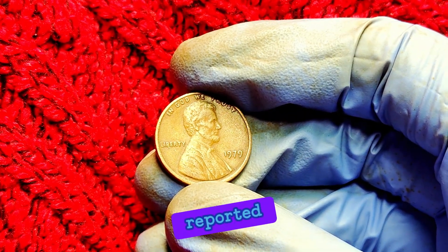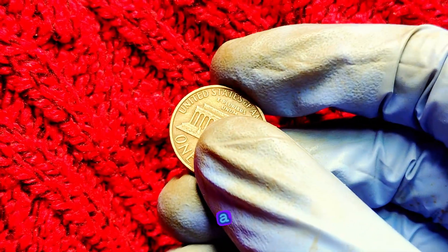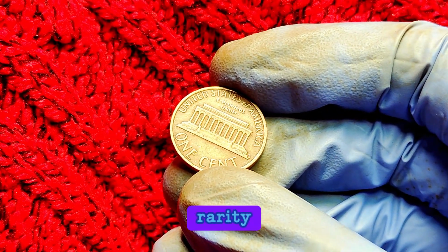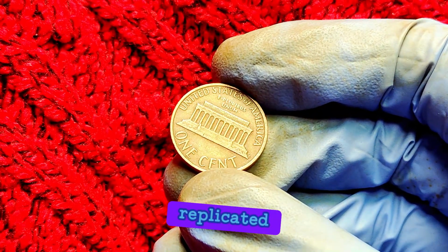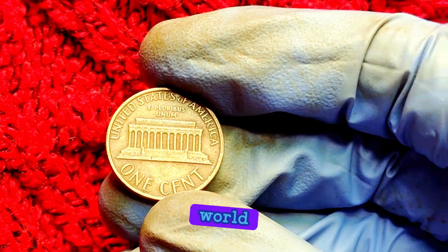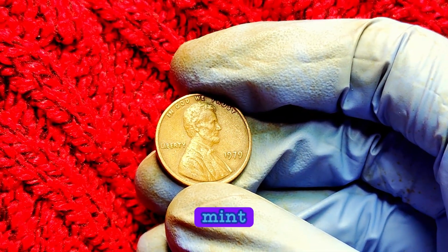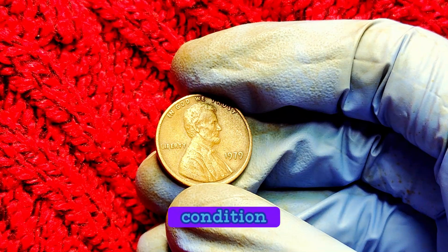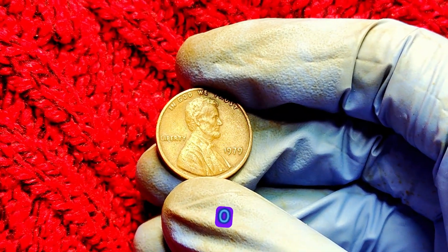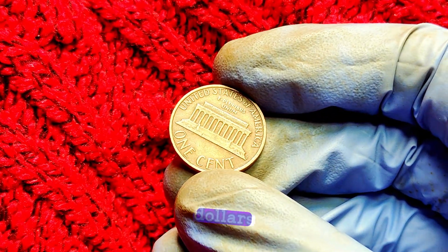Auction houses reported fierce bidding wars. Collectors competed not just for a coin, but for bragging rights, for history, for rarity that could never be replicated. One reported sale sent shockwaves through the numismatic world. An elite, error-struck 1979 no-mint mark Lincoln cent, in top condition, commanding as much as $844,000. Let that sink in. A penny, nearly $1 million.